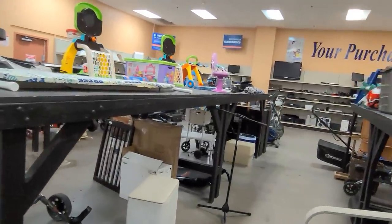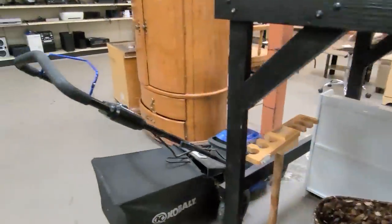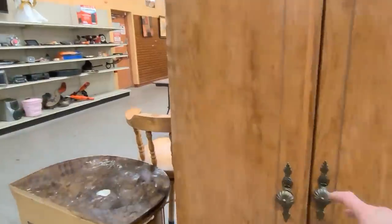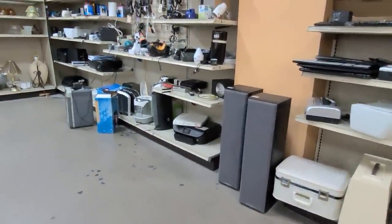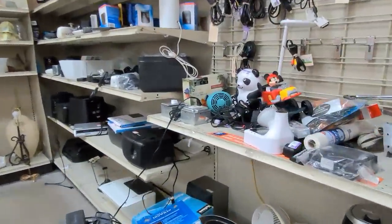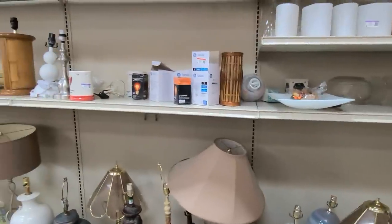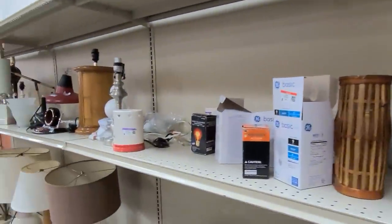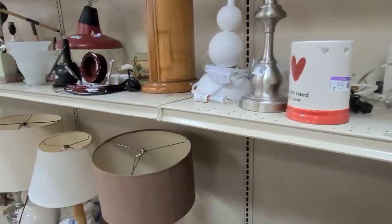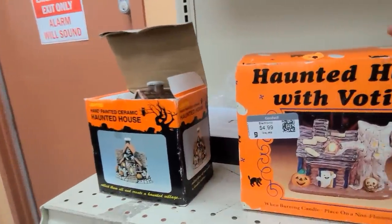Not much in the way of large toys, as expected, with Christmas just around the corner here. Making my way towards the lamps. It's a television cabinet. I thought that was stone, but it's actually a faux wood top. Let's see if there's anything interesting here in the small electronics and the lamps. There's some pendant shades there. Seeing on the end here a couple of Halloween-y lights.